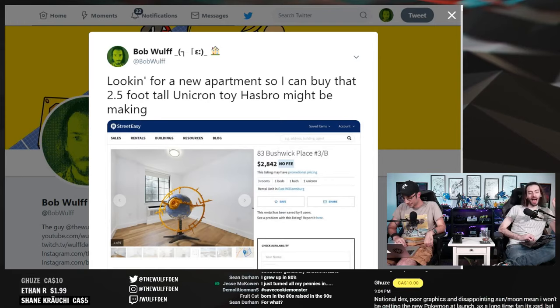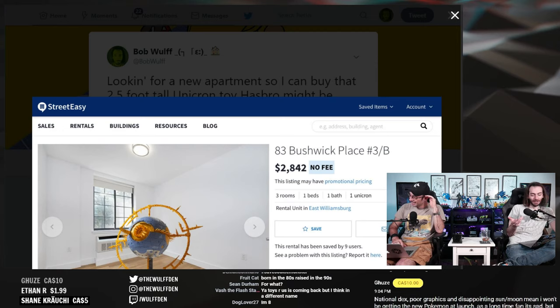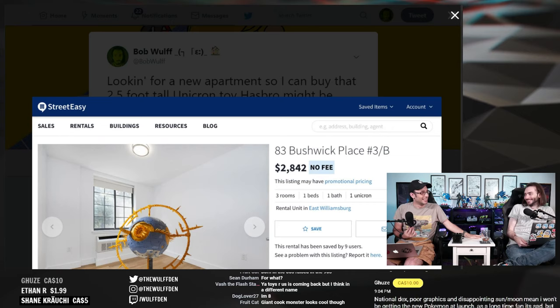I thought this was funny because my friend sent it to me and then I was like, yo man, I made a tweet about it. I said, looking for a new apartment so I can buy that 2.5 foot tall Unicron toy Hasbro might be making. And then I photoshopped a StreetEasy post for a Bushwick apartment. And it's just a room with the Unicron toy in it. And it says 3 rooms, 1 bed, 1 bath, 1 Unicron. So it's very important.